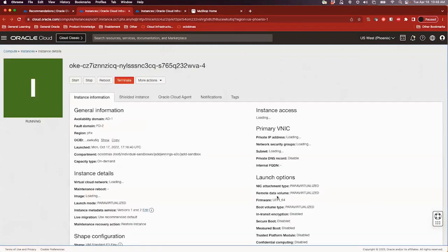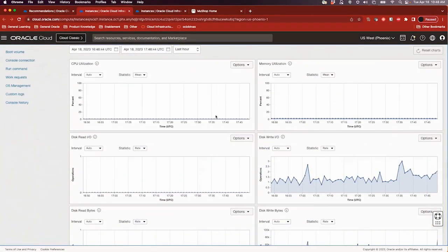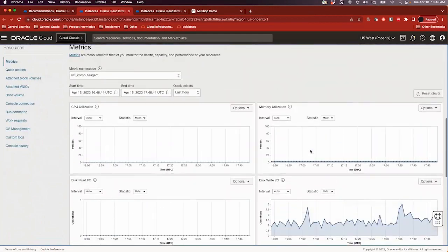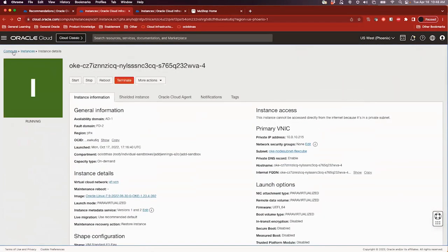So one piece, we're gaining visibility through monitoring within OCI. You could see the metrics for this particular instance to let you know how it's performing and then see if that recommendation is something that you actually want to take. So that would fall into the cost optimization route.